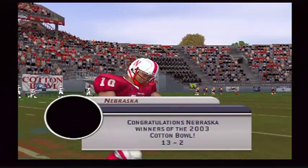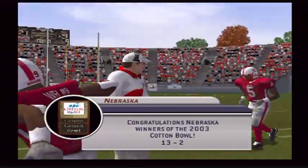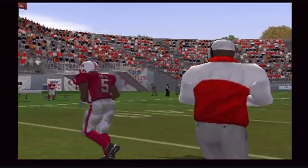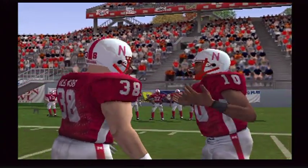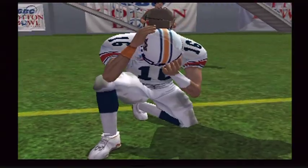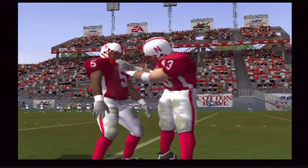And that's the end of this overtime thriller. Any final thoughts on this one, Coach? Let me tell you something. Nebraska, they know how to win football games. Sure. They should have put this one away a long time ago, and it definitely shouldn't have gone to overtime. But they showed a lot of poise when it came to crunch time, and that's something you can't coach.